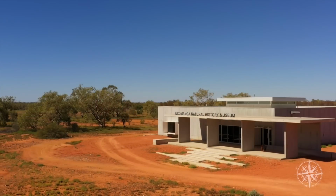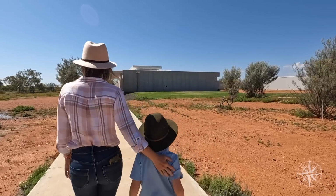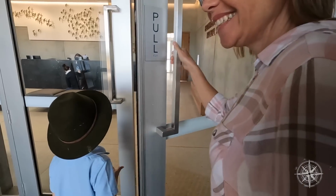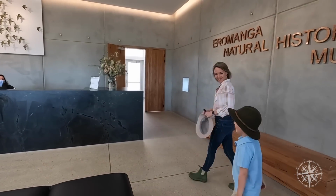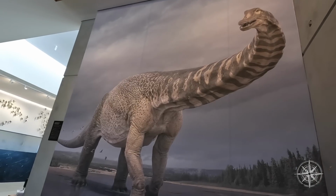That impressive building behind us is the Eromanga Natural History Museum. It's a $6.5 million complex that is literally out here in the middle of nowhere. It is incredible, and it is definitely worth a stop when you are out here in South West Outback Queensland.